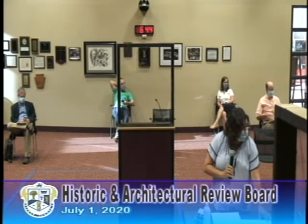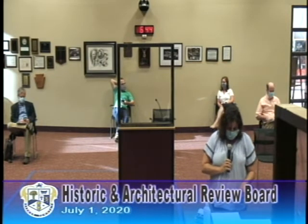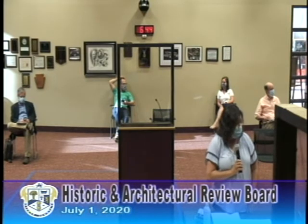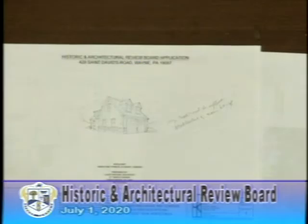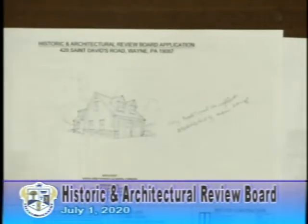So page 1 of the packet that you guys have is just the overall sketch, and they're looking to add a two-car garage onto the back of their property. And you can see in the picture, it's really traditional, and it reflects the architecture of the main house, which I can go through a little bit. Is there currently a garage there? No. Okay. Thank you. Nothing there now.